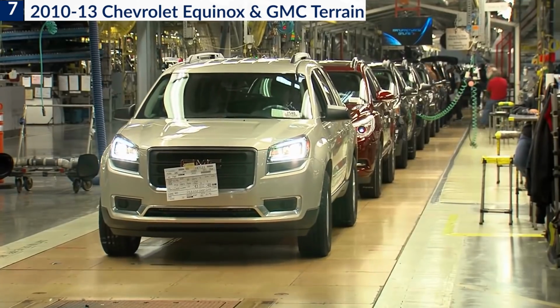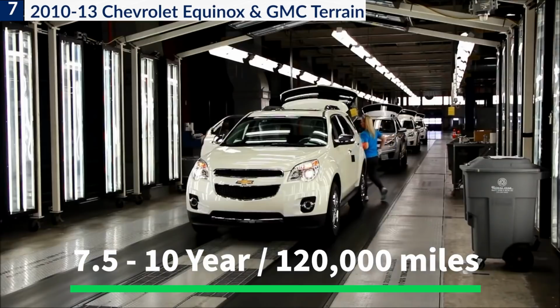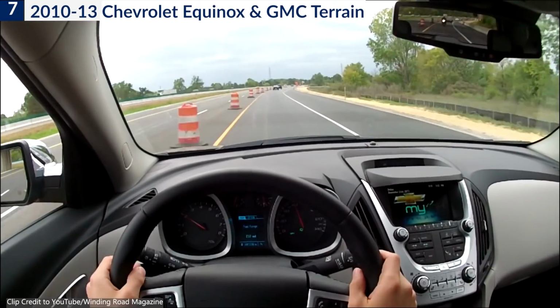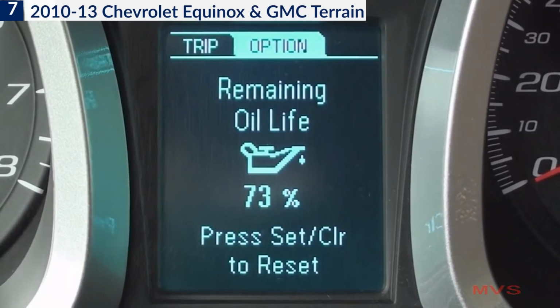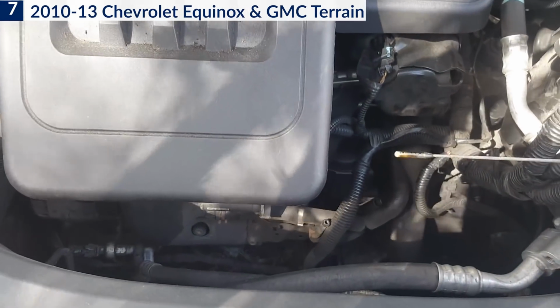GM already had a generous 5-year 100,000-mile warranty for these SUVs and extended it to 120,000 miles with 10 years in 2010 models and 7.5 years for the 2011 to 2013 models. Even with the extensions, all of these vehicles are now out of warranty. On CR survey, 28% of owners indicated excessive oil usage in 2012 Chevy Equinox or GMC Terrain.